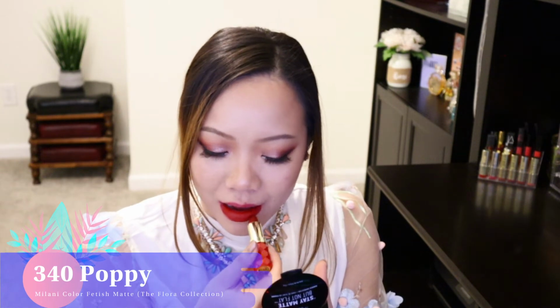The next shade is Poppy, and this is such a perfect name for this shade. I love the names for them. I love flowers. Now this is a classic true matte red. It is absolutely beautiful and looks so classy. I absolutely love this color.